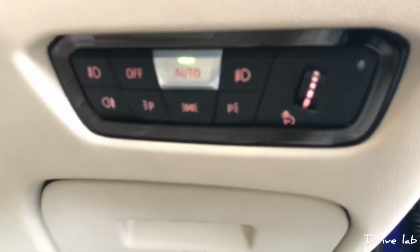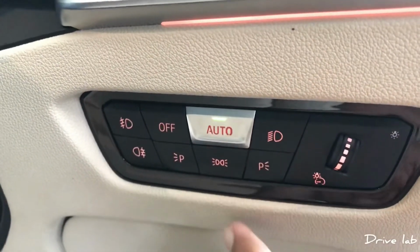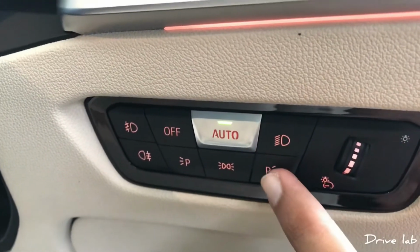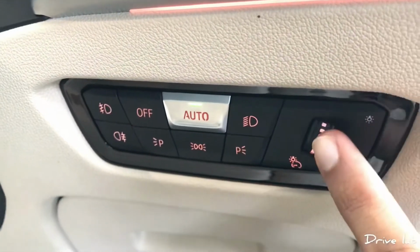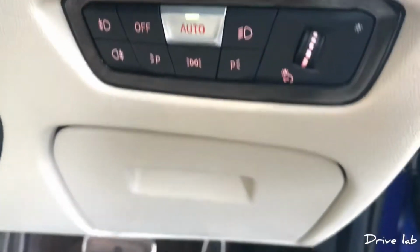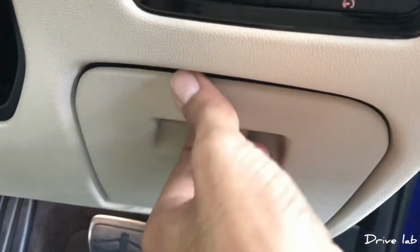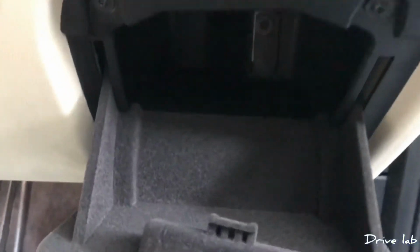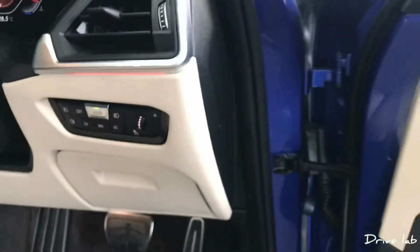And this is the new switch setup. Gone is the rotary switch. You get buttons everywhere for auto, rear lights, park lights, rear fog light, front fogs, and for the illumination controller. This is all changed for the dynamics, for the driver's focus on the driving, not to search somewhere. You just need to keep your finger here and operate it without even looking at it. A nice secret space for the driver. You get felt lining inside, nice touch.